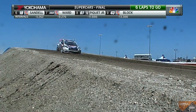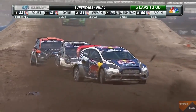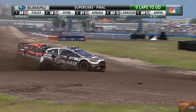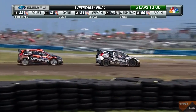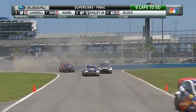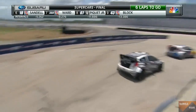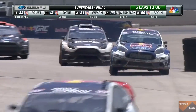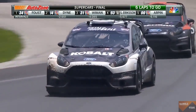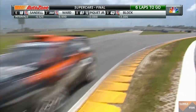That's Patrick Sandell. What a fight back by Sandell, the former junior world rally champion from Sweden. There he is in the grey and white Ford Fiesta, the Cobalt Tools car, and he is revving. Look at him come back onto the tarmac. We've got a long way to go in this race. I wish it would go even further, because it's fantastic action that we're seeing here as they come onto the home straight at a speed of over 125 miles an hour.